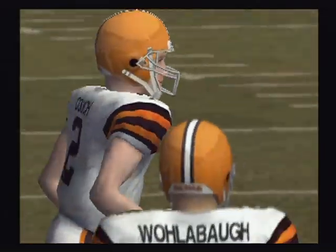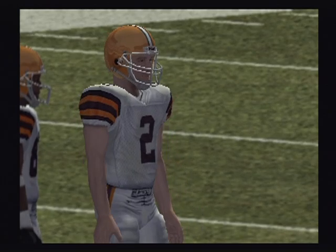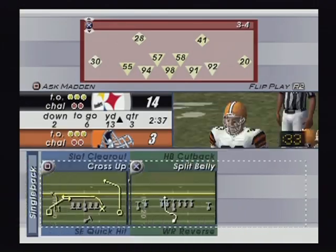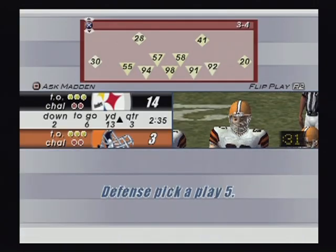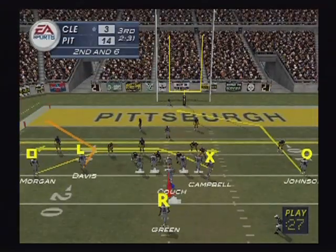Porter makes the play at the 13. They kept this one on the ground. This team's always trying to get a good mix of run and pass plays. About six to go. Ball on the 13-yard line.